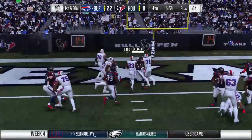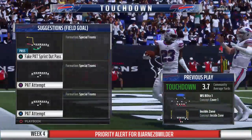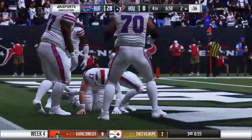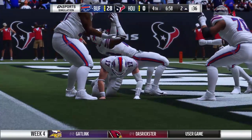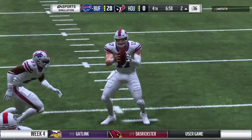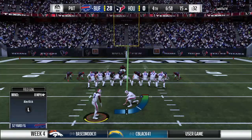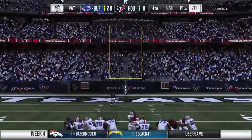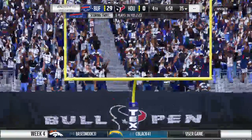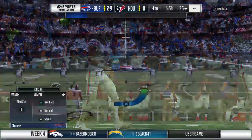Now Jones, and he takes it in across the chalk for a Bills touchdown. Ronald Jones, his 2nd touchdown of the afternoon, and the Bills will add on to their lead. No going for 2. They'll kick the point after. Point after, right down the middle. And the decision to just kick the extra point winds up successful.